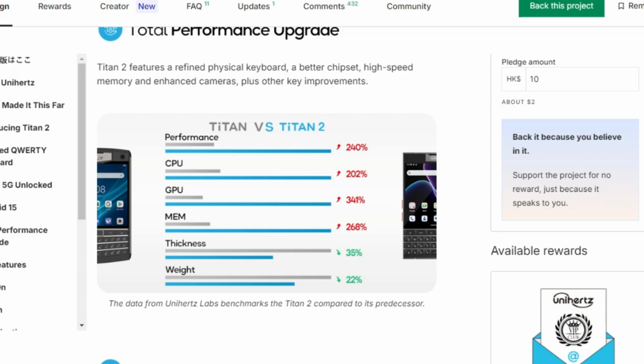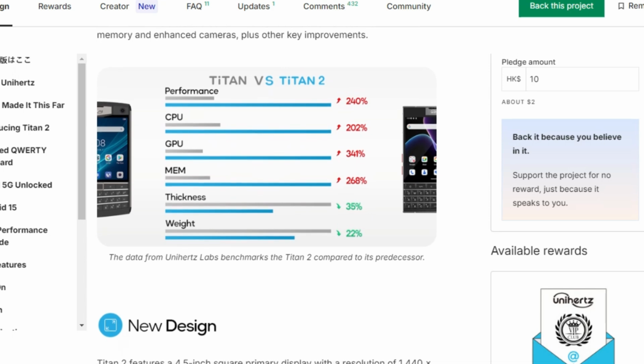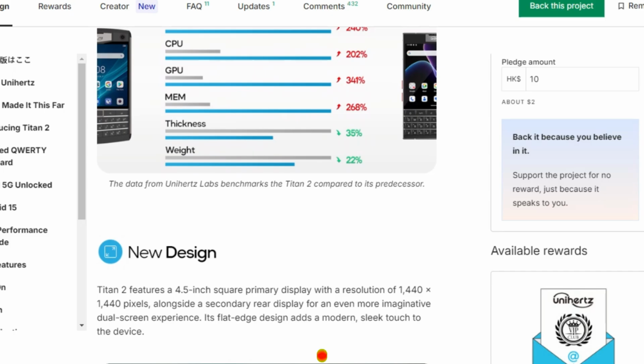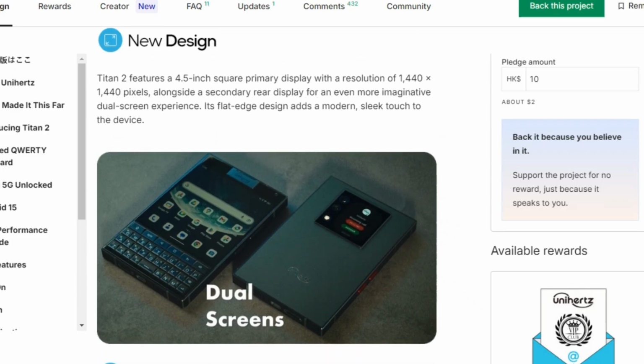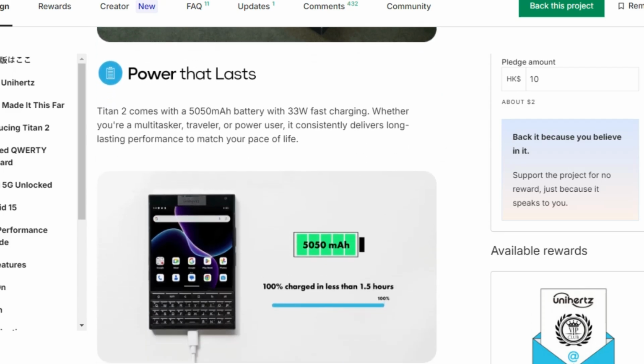The phone is undergoing Google certification and meets major regulatory standards: FCC, CE, etc. Unihertz has addressed previous Titan complaints with improved build quality and materials. The campaign offers worldwide shipping, with rates starting at $10 for major markets like US, UK, Germany, and Japan. Other regions pay slightly higher fees up to $30.